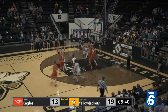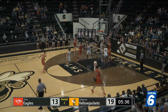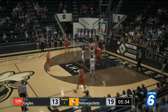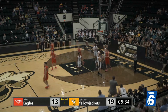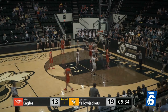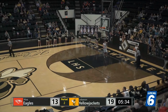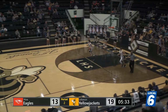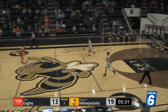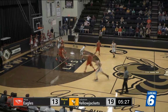Wolford with the basketball at the free throw line. Gets it underneath to Jones. Kicks it back out. And there's a traveling call against Engelman. Isaiah Engelman. Turnover number 3 by Nixa. Roman and Long check back in for the Eagles. And they will stay in that 2-3 zone. Started the game in a man-to-man, went to the 2-3.